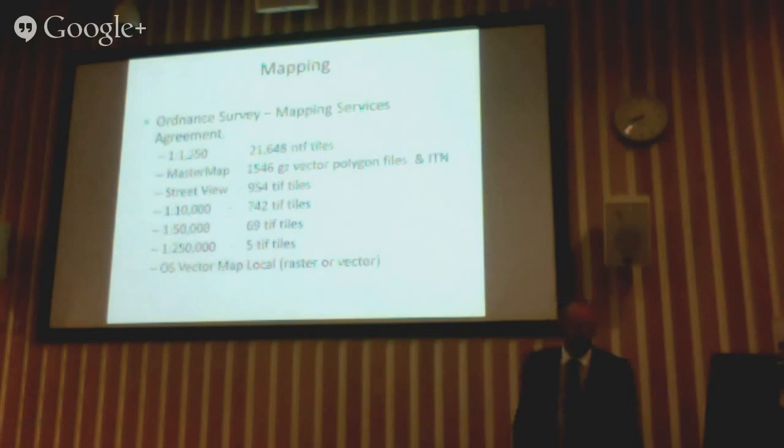We use the top one, all except the bottom one. So at various scales, we have tiles, effectively pictures, raster images of maps that we can use as a background to plot on. Then MasterMap, which is actually 1500 gazillion vector polygon files, and ITN, the Integrated Transport Network information, so all the roads and rail and shipping are all on. Street view, if you want people to see, and then the scales, 10,000, 50,000, as vectors.